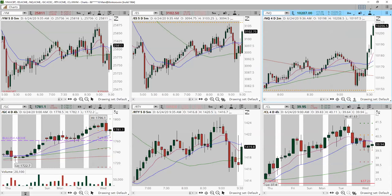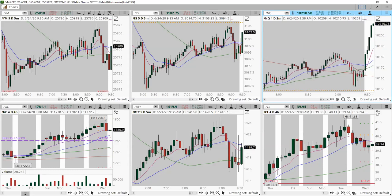Remember that we do not have a lot of catalysts other than window dressing that can potentially move the market into the next 4 trading days. Nice rip in NASDAQ to the upside from the open. Man, I wish I would have.